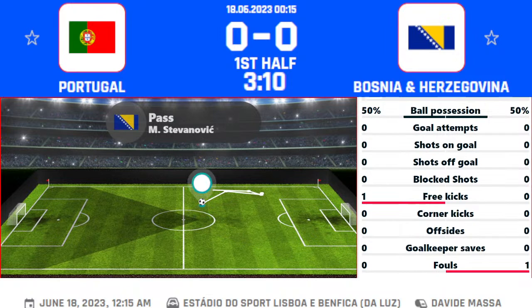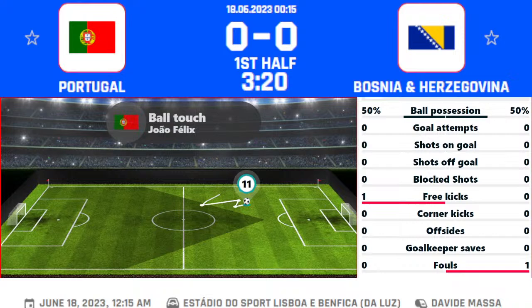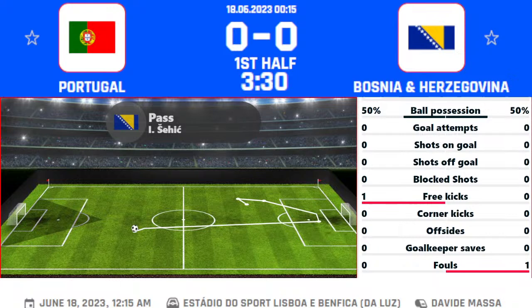For Bosnia, 4-3-3 is the formation. The keeper is Sehik. In the back, they have Ahmadozic. They have Sancian, Polasnik, Barisic, Dedic, Timiruot. Then they have Haztovic. Then they have Stanovic, Zdeko, and Pjanic.